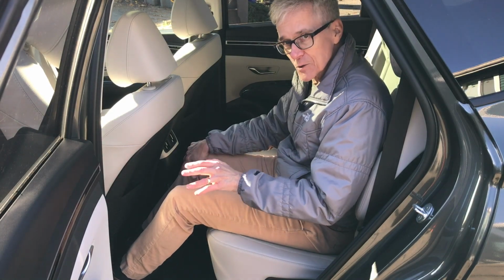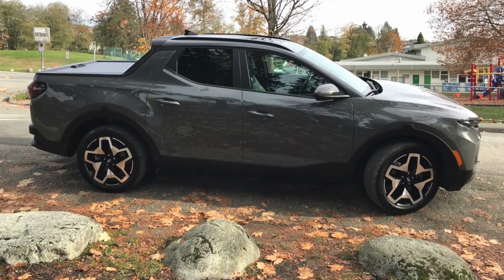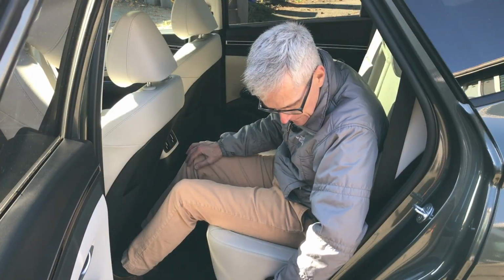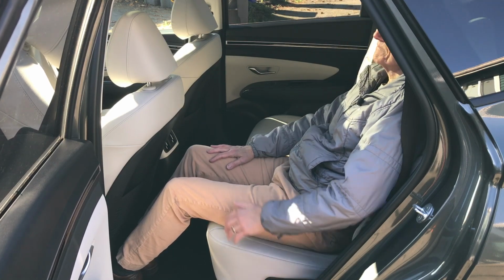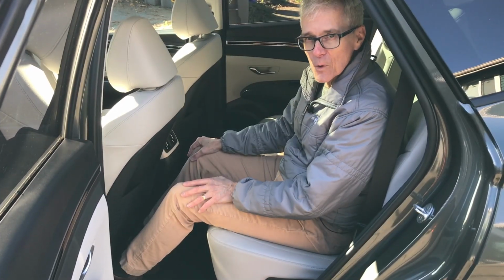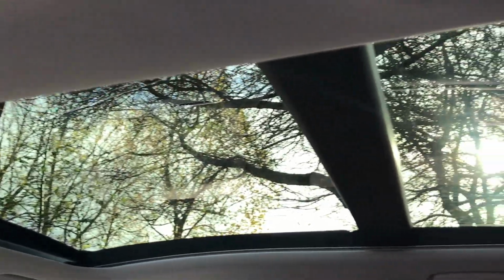This is much roomier in the rear seat than the Santa Cruz, which I tested earlier. And we have seats that are adjustable for rake. And to top it off, for those of us in the rear seat, we've got lots of headroom plus a panoramic moonroof.